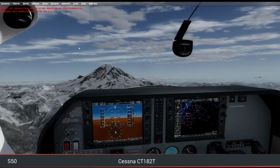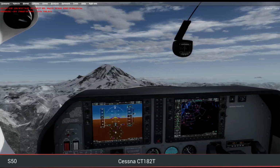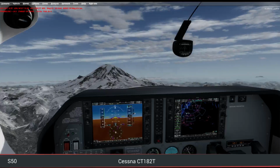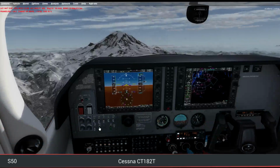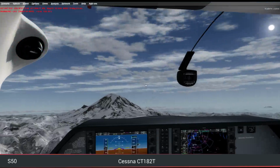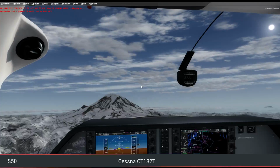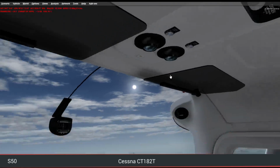Don't forget to lean the mixture when you're at this altitude, or generally flying at higher altitudes. Pitot heat on. And 9,000. We will soon be passing 10,000 feet, so we'll switch the oxygen on.